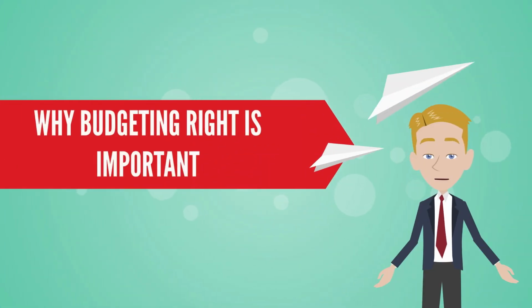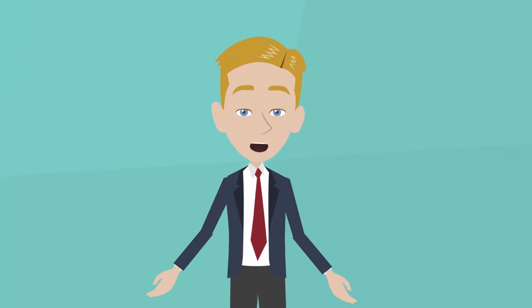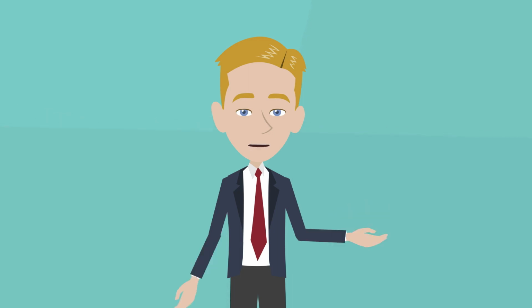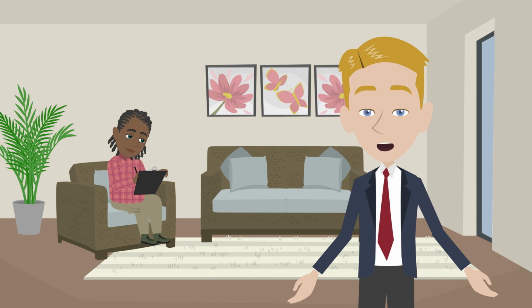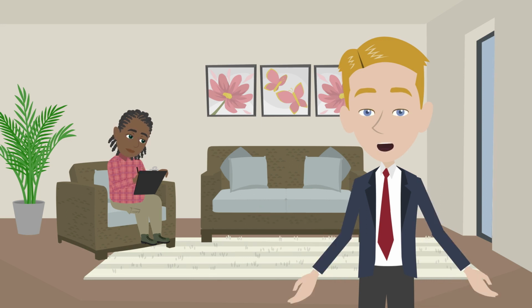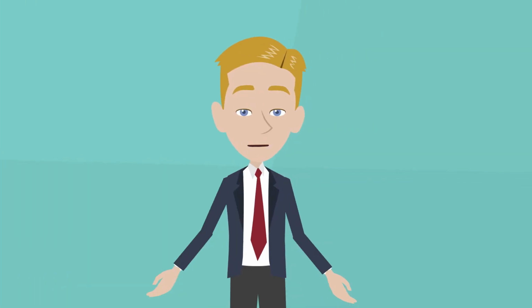Why budgeting right is important. Now, most of us know that budgeting your funds is one of the most important things to do when you're trying to increase your wealth. It helps you plan for and around expenses and allows you to better track your spending habits so that you do not one day pour all your wealth down the drain without realizing it. However, it is also vital to know how to budget correctly.